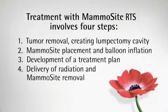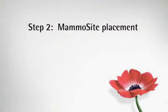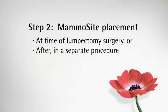Once your diagnosis of early-stage breast cancer has been confirmed and it has been determined that a lumpectomy followed by mammosite is appropriate, you will be scheduled for your lumpectomy surgery. During the surgical procedure, the breast cancer tumor is removed, creating a lumpectomy cavity. The mammosite balloon may be placed into your breast, either at the time of surgery or in a separate procedure following your surgery.